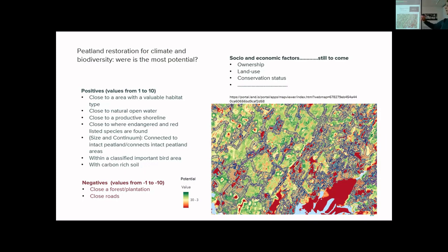Negatives are, there were only two that I remember, maybe there are more. Close to a forest plantation, because there is a study that shows they don't want to be close to a forest, and close to roads. Those give negative values. So then we add it all up. What is still to come are the socio-economic factors: ownership, land use, conservation status, and some other stuff that we are going to add.